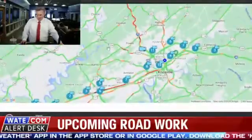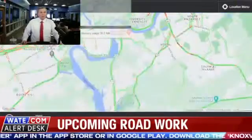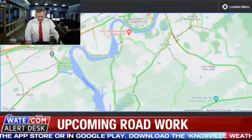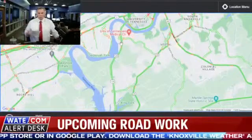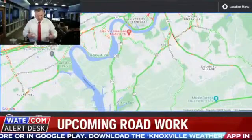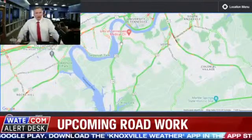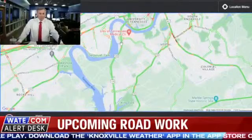All right, let's talk about some of the projects that are going to be coming up, and one that we talk about a lot, Alcoa Highway. And we've got a new release here from TDOT. Sent this out just this morning. Three little points we need to pass along to you here concerning Alcoa Highway. Two of them are kind of like a broken record.